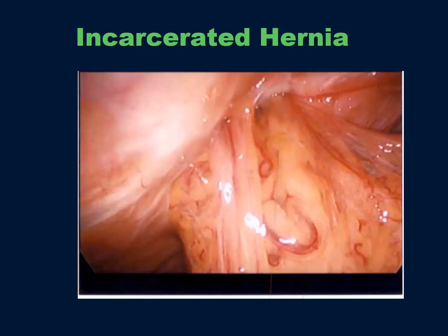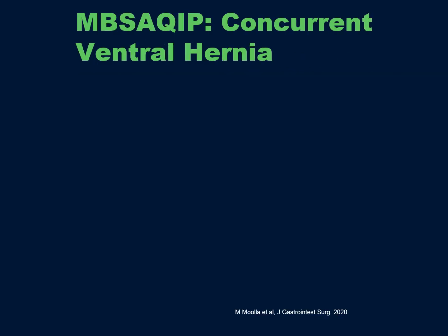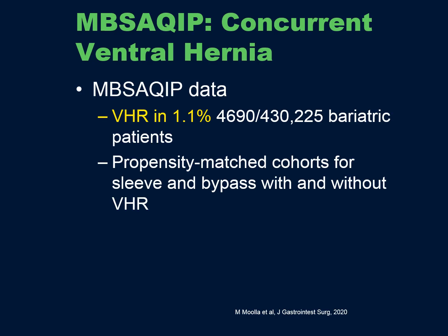Moving on to incarcerated ventral hernias. The MBSAQIP database has also been used to look at that. They're done less frequently, 1.1%. Propensity-matched cohort analysis was also done, controlling for sleeve or bypass with and without ventral hernia repair.